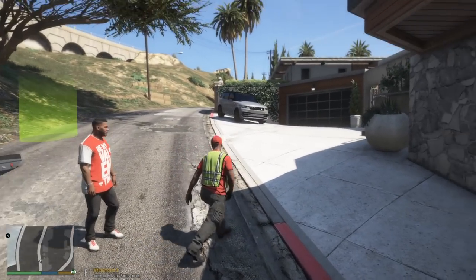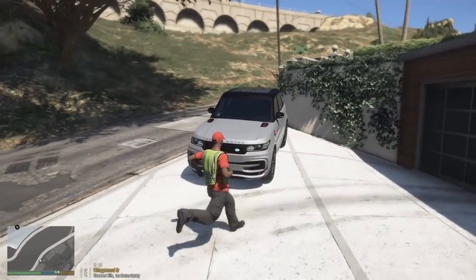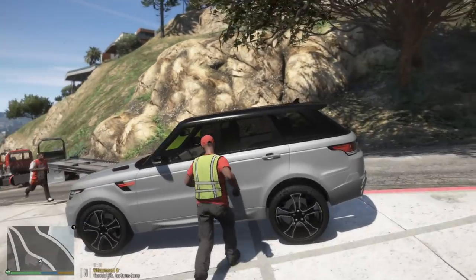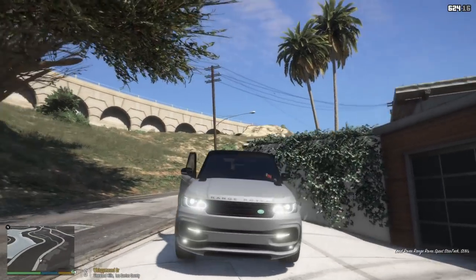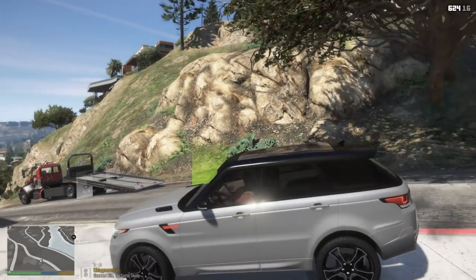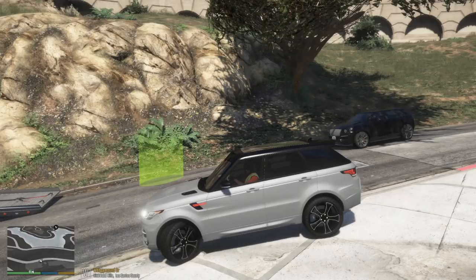But anyway, we're at Franklin's house right now, so we gotta be a little quiet. Hopefully she don't hear the trip. So we're gonna take the Range Rover. And this is the vehicle he bought for... Oh, this thing is nice. You heard that? Ooh, this thing sounds like a beast. And the game is gonna crash. No, you can't be serious.